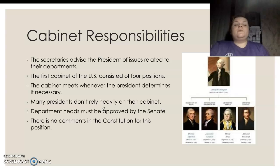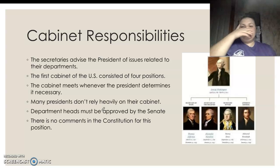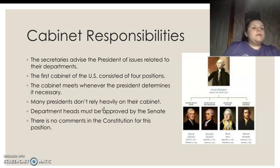So there are some responsibilities of the cabinet. The secretaries advise the president on issues related to their departments. For example, the head of Homeland Security would deal with terrorism. The Office of Management and Budget makes the budget, or helps make the budget, obviously.